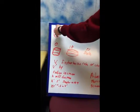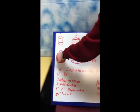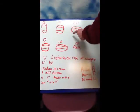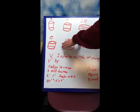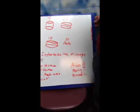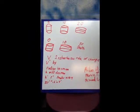Yes, definitely. This is how the taller and narrower one starts off. And this is how the shorter and wider marshmallow starts. As you see, this is similar to that, and this is similar to that. And then after a certain point, it finally gives up, and then it dies in the microwave at 20 seconds for a shorter and wider, and 30 seconds for taller and narrower.